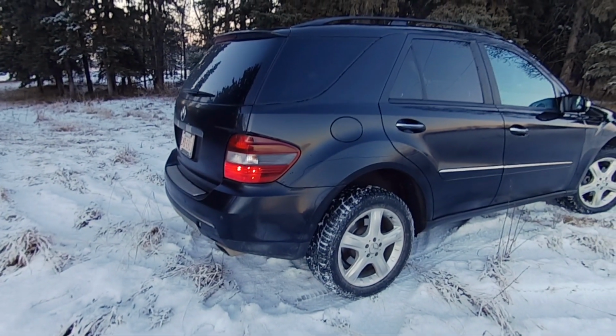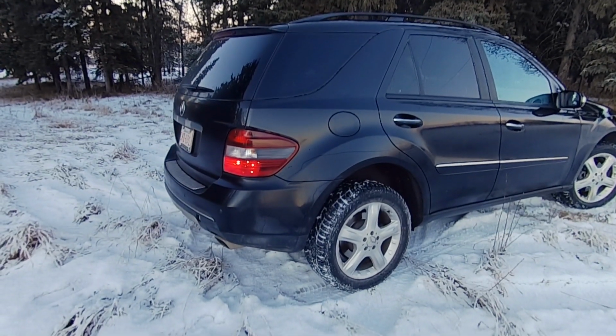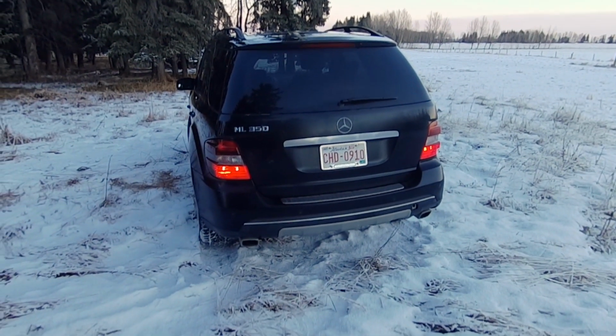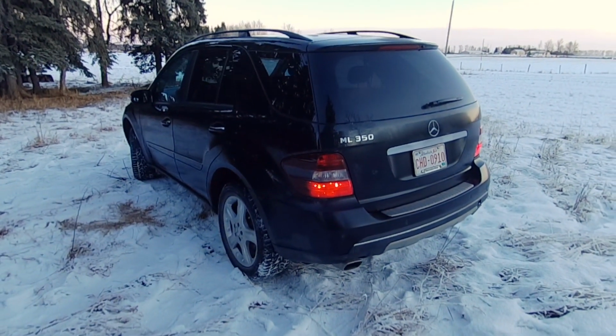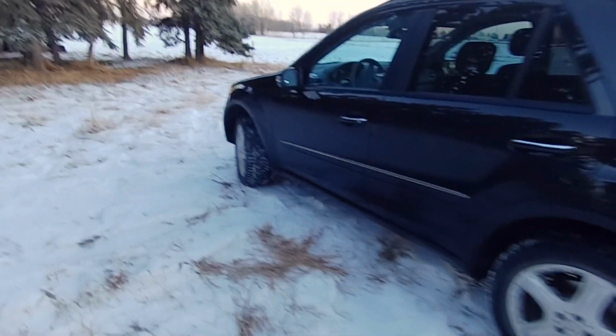If you're just looking to show off a little, this vehicle still makes a great impression even though it's an 06. A nice thing about it is it doesn't disappoint from any angle. It looks good from the back, from the front, from the side. It's kind of got a muscular look to it. They really pronounced the wheel arches, and it's got the nice big 19-inch wheels on it.